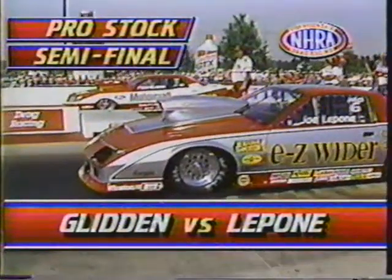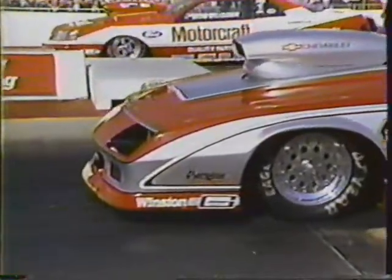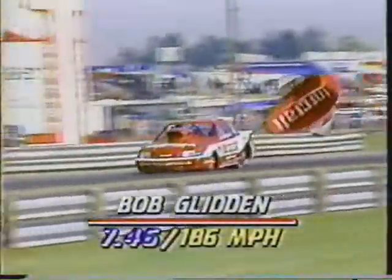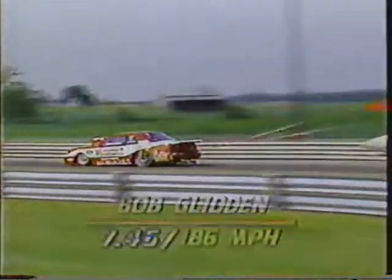It certainly set the stage to put Bob Glidden over in that favored far lane. Lapone, his Camaro, in the near lane. And Bob Glidden gets away first, but it's a dead even race. What a terrific drag race as Glidden begins to inch away. And Bob Glidden with a 7:46, 186 miles an hour to a losing 7:54 at 183 for Joe Lapone.